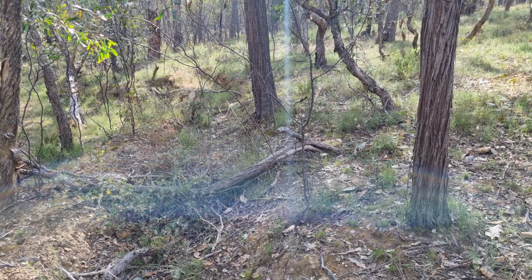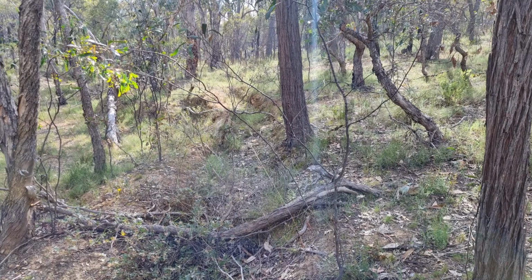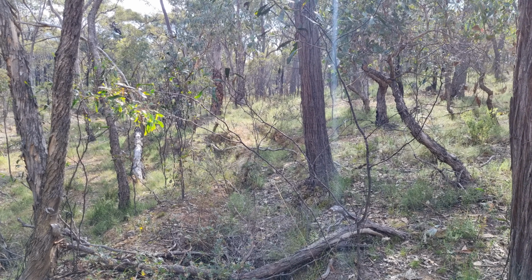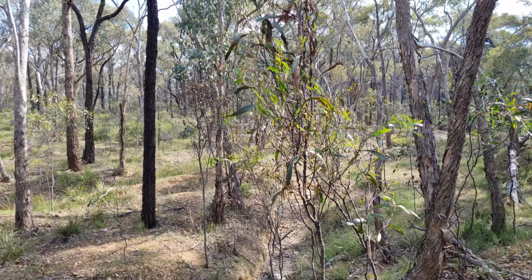So as you can see, they've done massive amounts of work here, and coming down here, a bit of a water race running right down beside the creek. So obviously they've got the water from further up. They may have dammed it up and just released it in runs. Yeah, extensive amount of work.